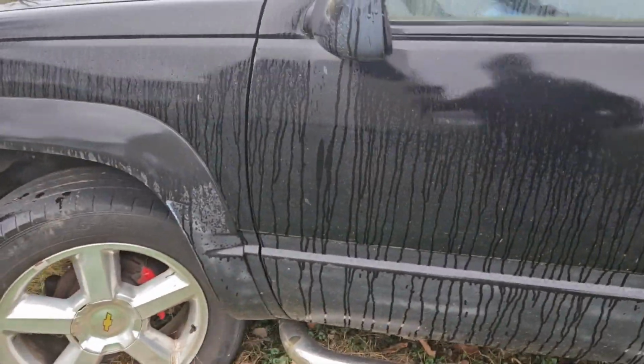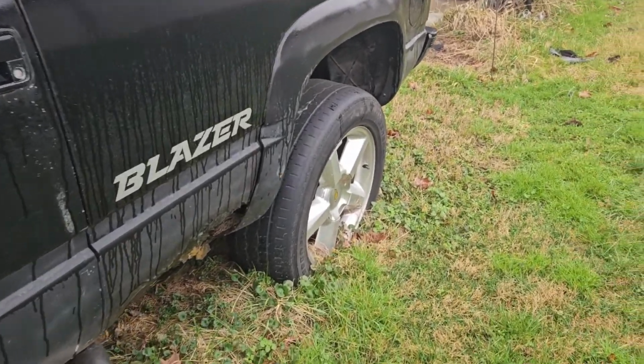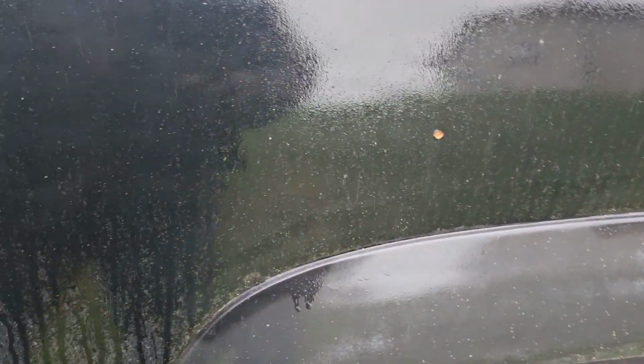My two-door. Of course, you see it's got the newer wheels on it. Two-door Blazer Sport, and I want to say it's a 1994. From what I gather, they made these from 92 to 95, if I'm correct. I imagine somebody is going to tell me right or wrong, but what makes this one different from others?